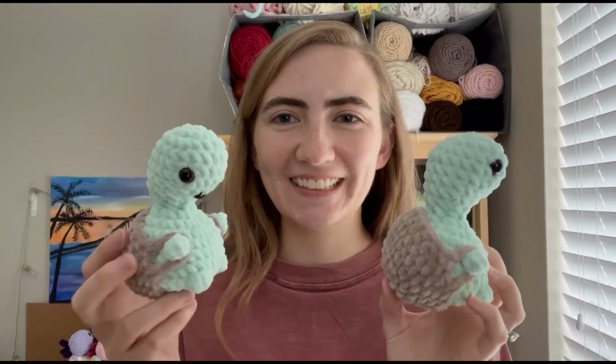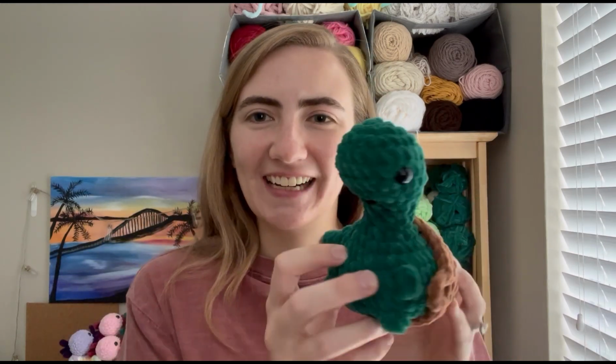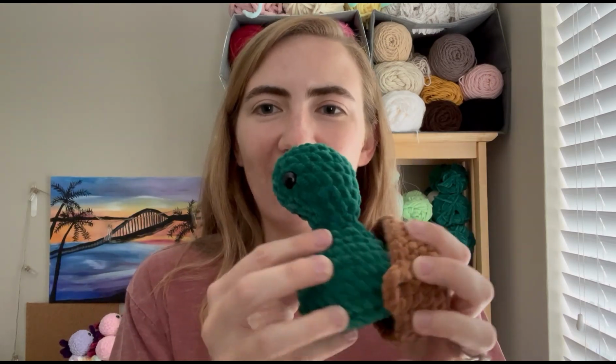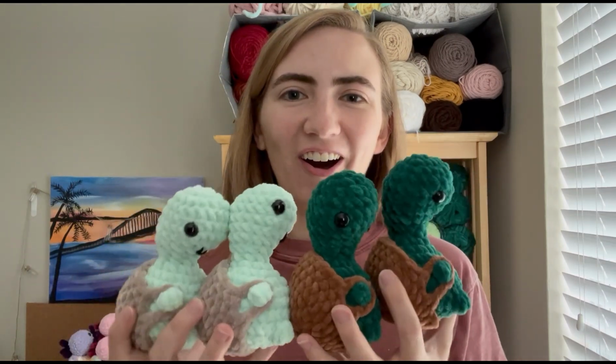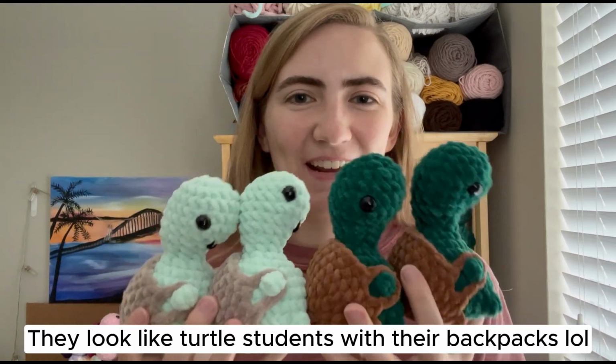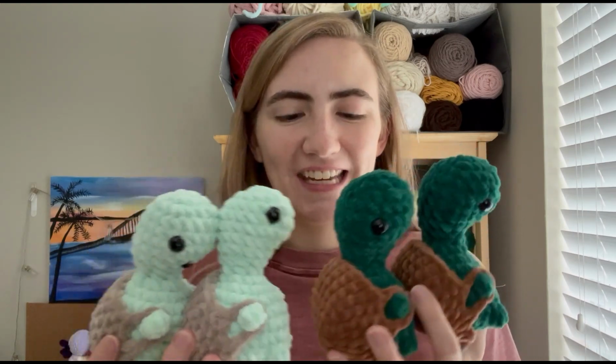Okay, you guys, cheeky turtles are done. So here are the 2 mint colored turtles with the tan shells, and then here is the dark green turtle with the brown shell. And of course they all have their little surprises underneath of the shells. So let's get a turtle lineup here. Here are all 4 of the cheeky turtles that I bring with me to my markets. So I usually bring 2 in each color.